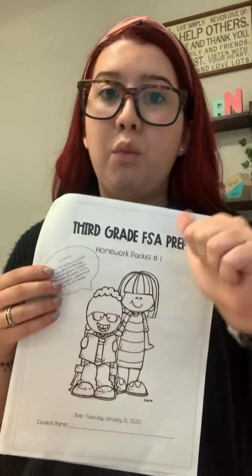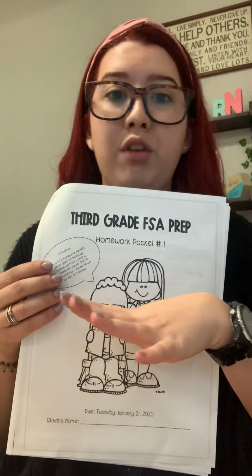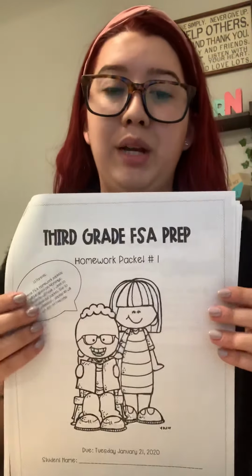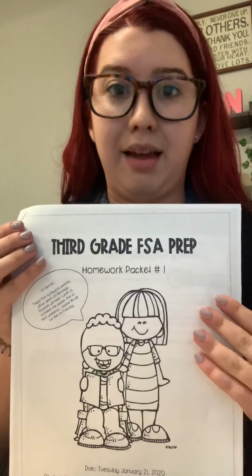I do want to make you aware that when I am collecting these packets, I'm looking for 2 main things. One, that the whole packet is complete, and two, that the questions have evidence. If the child is not providing evidence, I will not accept it. They have to prove it, they just can't choose it. It's really, really important that they're going back to the stories and giving me some form of evidence as to why they picked that answer.